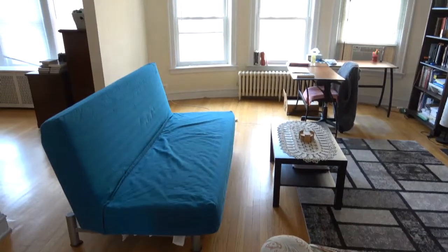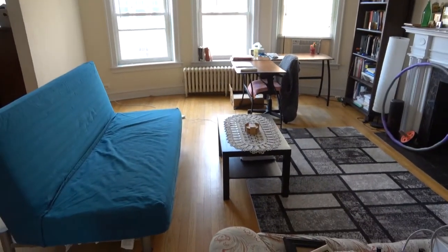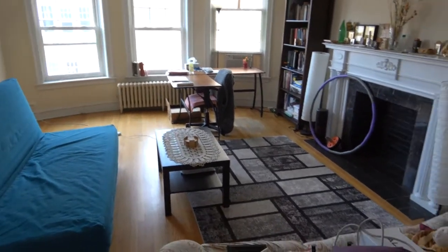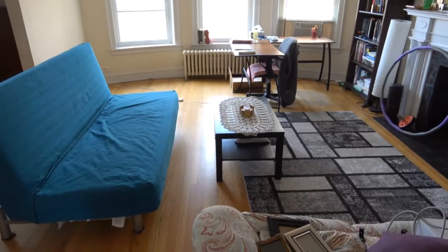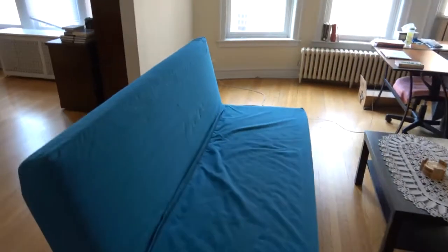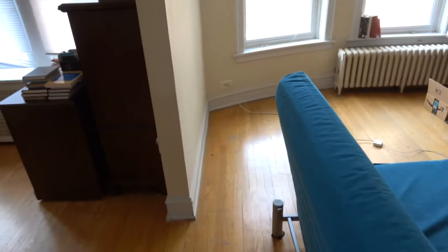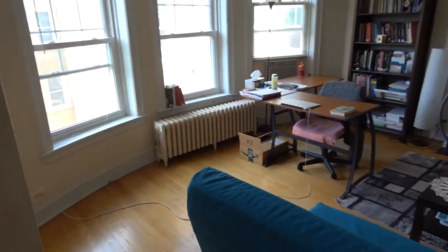The windows are new in the last couple of years. The living room has a little bow to it, so a little curvature in the front. Has a beautiful decorative fireplace. I think the room is probably 14 feet across by 16 or so feet long, so it's a nice sized space. The windows are facing north, looking into the courtyard. We're on the top floor.